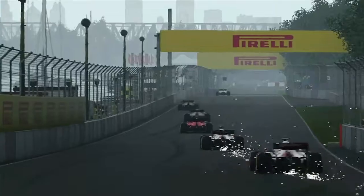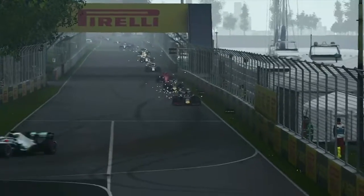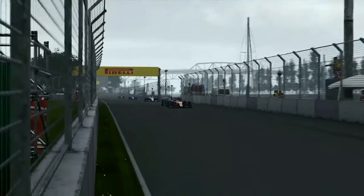Everyone was kind of in that dirty air window. It was a very realistic race, in a sense that everyone's so close but powerless to actually get closer to make a move.